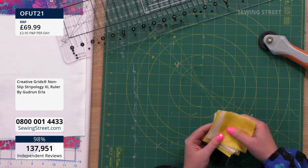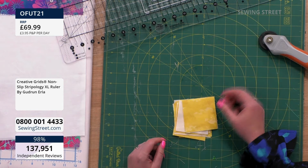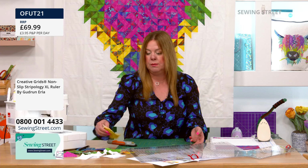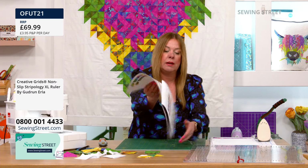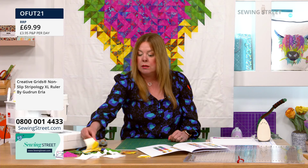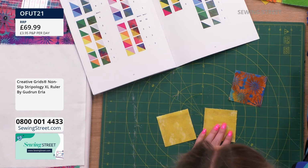But yeah, so already I've got a big pile of squares. Whereas when I first did one of these, I was there with just my one ruler, and I got so sick of it. Right, so I've got my squares. I'm going to have a look at how many of my yellow I need. I need three. To get three, I'm going to have to do two pairs. I will have one left over, but it doesn't matter.